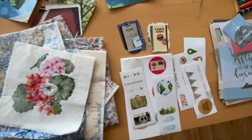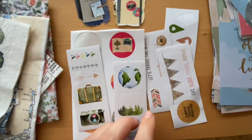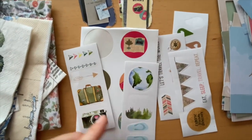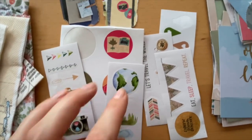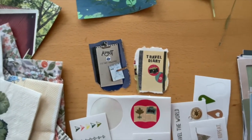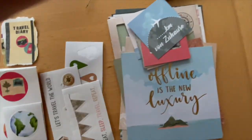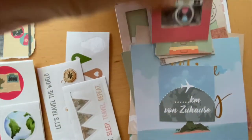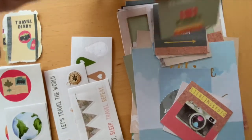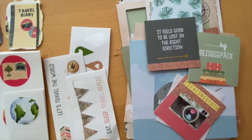And I have stickers, which I usually don't really use. These are quite cute with the travel theme again. So I just took them out to see if I might want to use them. Definitely want to use those tiny little ones there on the cover. Some more travel themed papers.